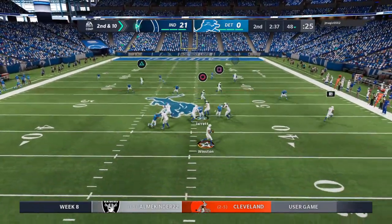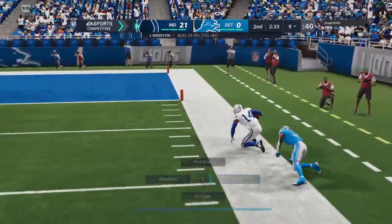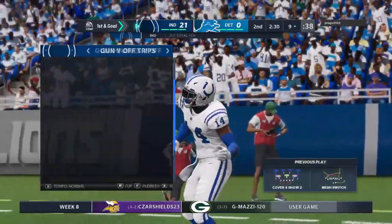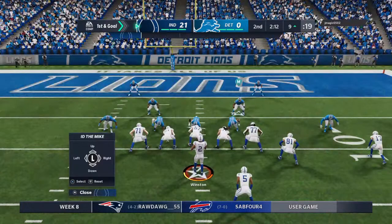Throwing again, Winston on 2nd and 10. This one into the hands of Metcalf. And he is able to take this way down into Detroit territory. A big play there for Indy. 43 yards. The chain gang hustling to catch up.